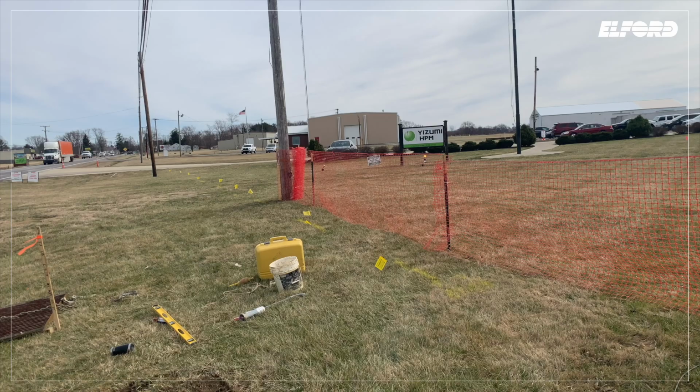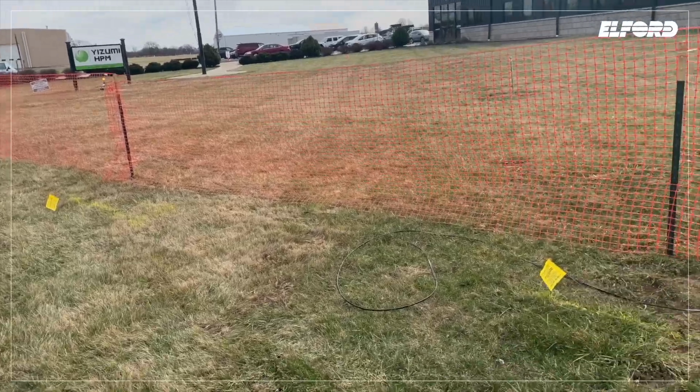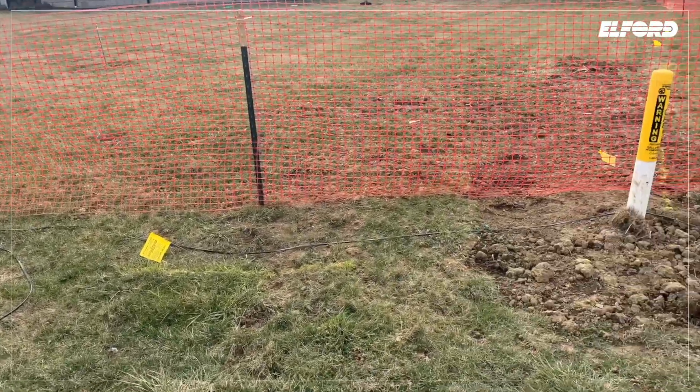Prior to the start of work, subcontractors must contact a utility locating contractor, such as OOPS 811, to make sure all underground utilities are located and visibly marked. These markings must be maintained during the duration of the work.